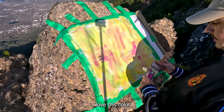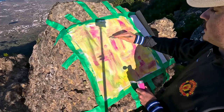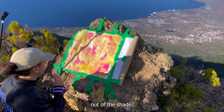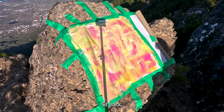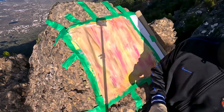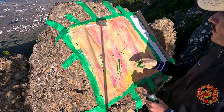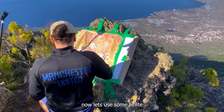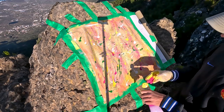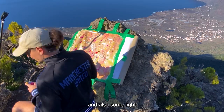I love this color. In the shade, the color looks way more purple than it is. I'll go out of the shade. Sit back. Dry brush, pull all these colors down, use a little bit of a darker green, now let's use some white. Now also some light green again.